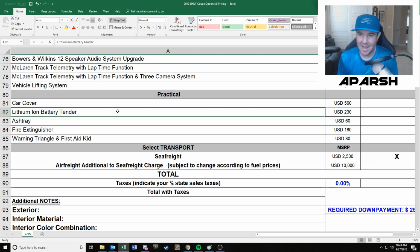So just mention that. Ashtray, hell no. Why would I get an ashtray in a 600LT? Fire extinguisher for $180. I would probably consider that, just because of the cool factor. Warning triangle and first aid kit for $80.